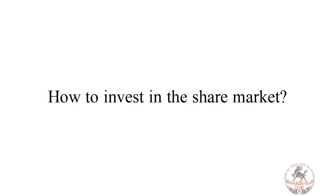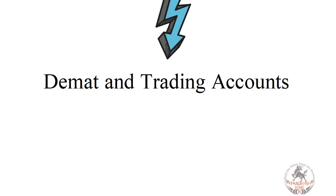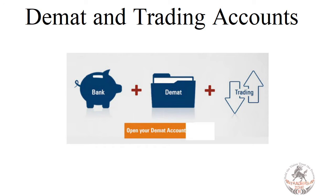How to invest in the stock market. So what you have to do to invest in the share market. Firstly, open a demat and trading account online with a broker and link your bank account with that. Opening a demat account is a very simple and easy process. Once you have your demat and trading account, you can start investing in the Indian share market.